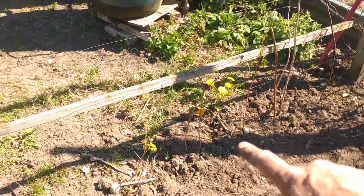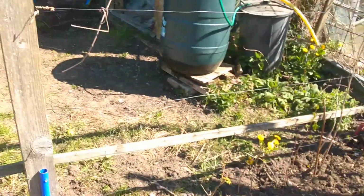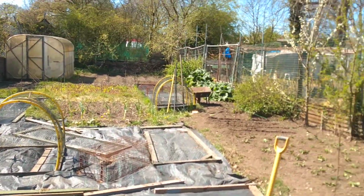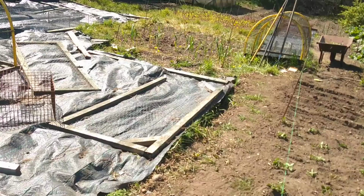I put some raspberries along here, so we should get nice raspberry canes which we can tie into this frame, and the ones that I had left over I put up at the back of the plot. Got the hose out because I'm now going to have to water everything. And that's about it really.